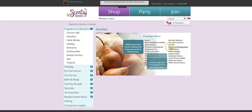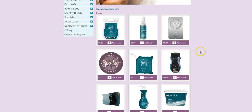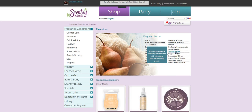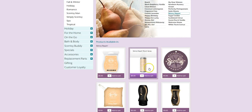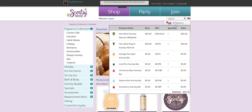Alright. I love the scent Ocean, and this is really cool. So here we are, and it shows you everything that comes in Ocean, including our laundry liquid, brand new dryer discs, our washer whips in the tub, because believe you me, we use those things up like crazy. If you go to Skinny Dippin', this is cool too. It'll show you all the layers products it comes in. So that I thought was just an amazing addition. I thought it was really fun. But let's go to our cart.